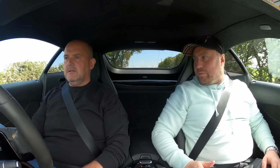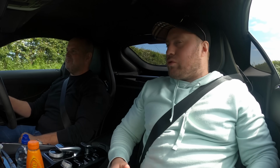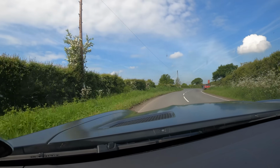I feel like I'm all up in the camera's grill, like they feel really close to me. But I can't get any further back. No, there's not much room there. Do you know what? Considering how big this car is, there isn't actually that much room in this cabin bit. It's really sort of narrow here. There's no room in the car. The car's massive.